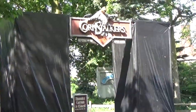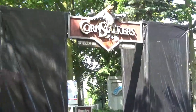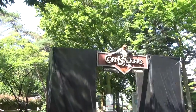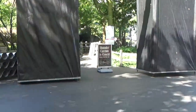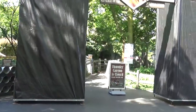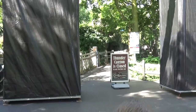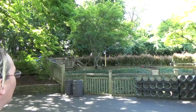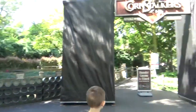Next up on our list is an updated one that they have had for years, but they've updated it. It's Cornstalkers 2.0 Revenge of the Pumpkinhead. This is the one that goes through Thunder Canyon. They drain out Thunder Canyon so that you can actually walk through the maze itself. As you can see, all the cornstalks are already technically in place, so you kind of get an idea of what you're getting set to go through.